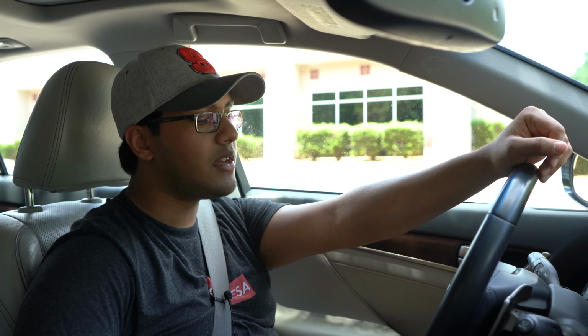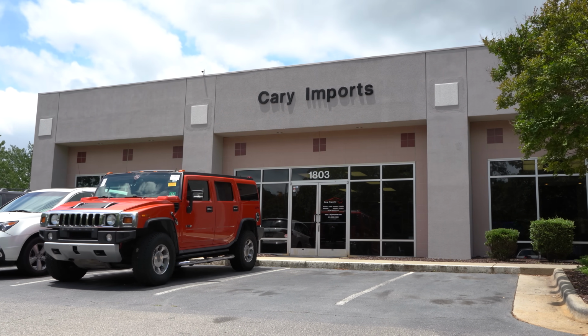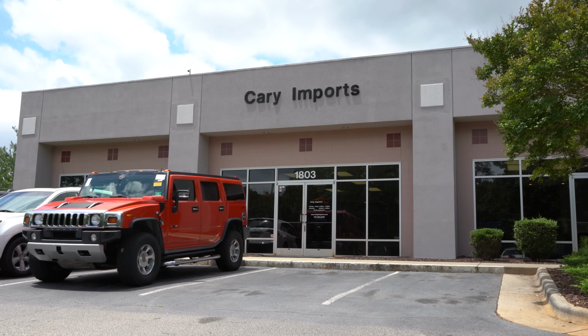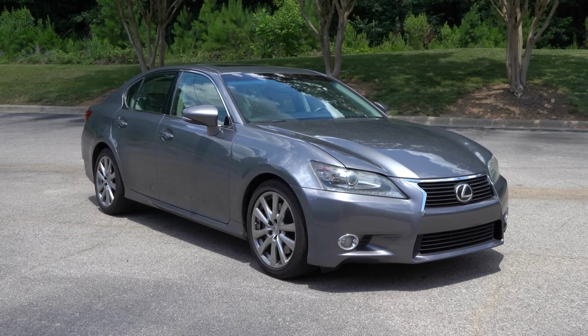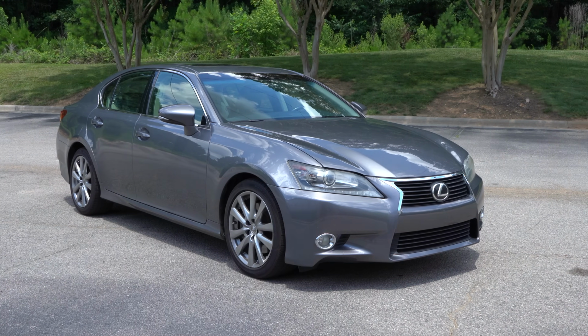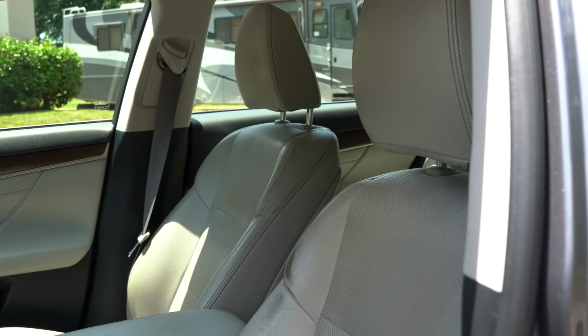My name is Kevin, and we are once again here at Cary Imports to do a review on the 2013 Lexus GS 350. So, this is not just any GS 350. This thing has about 250,000 miles on it, 240,892 to be exact. But if I were above, give it a shove, right? So we're just going to round up, call it a 250,000 mile GS 350.